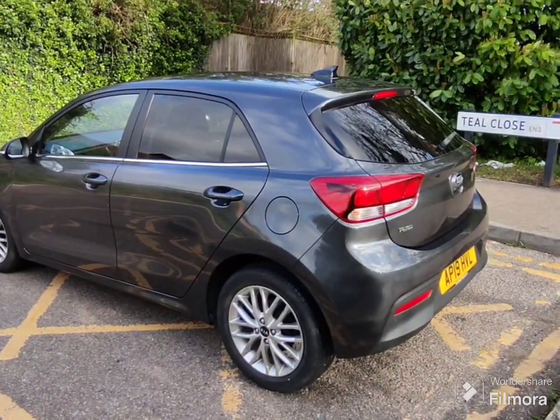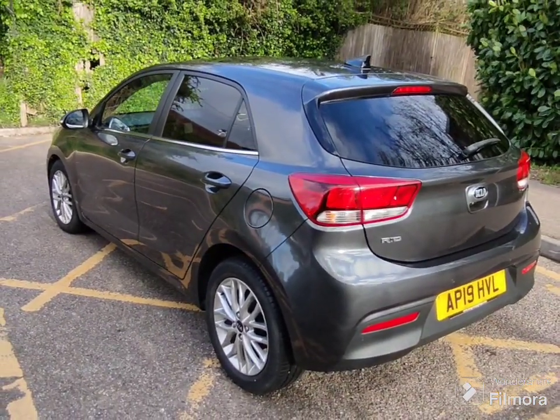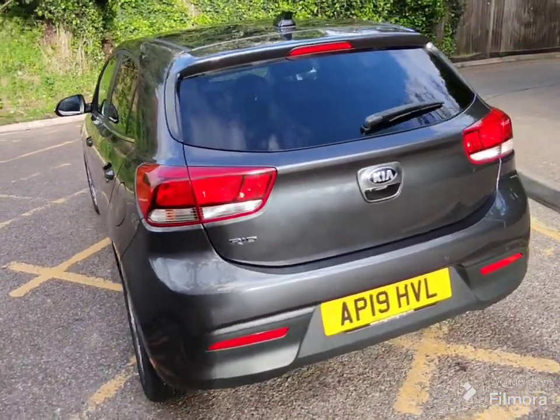They're usually cheap to insure as well. Parts can be a bit on the expensive side. Can't win them all, eh? But otherwise, lovely, lovely car.